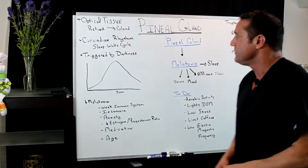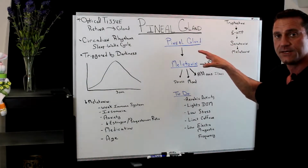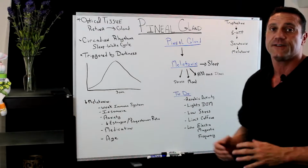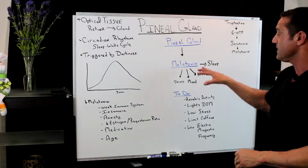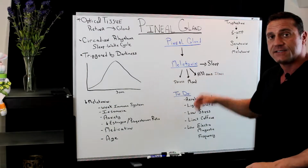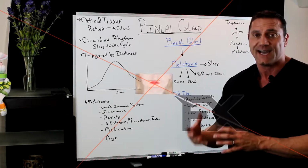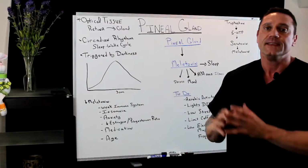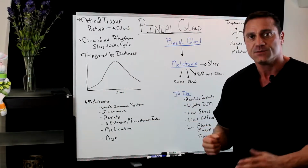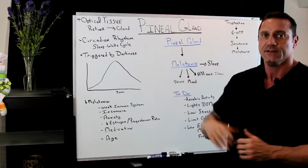Now with melatonin, it's activated when the pineal gland releases it. Yes, melatonin is involved with our sleep. That's the main thing it's involved with. But also it's involved with our HPA axis, the hypothalamus pituitary adrenal axis. This is why when we're stressed out or have anxiety or some type of adrenal issues, we can't sleep, because when you elevate cortisol levels, it shuts down the melatonin production.